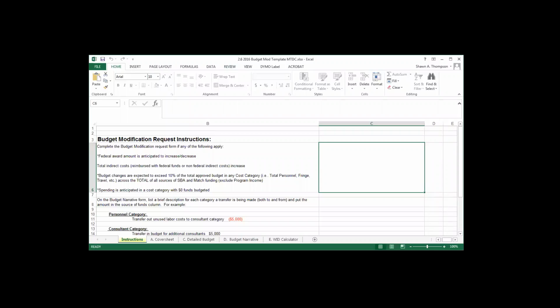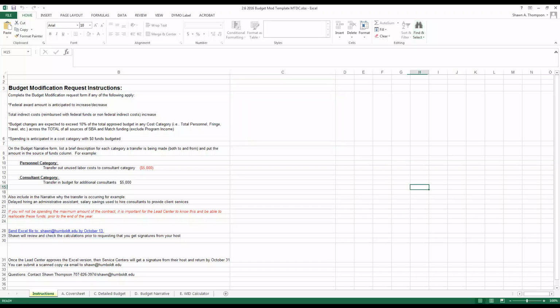Okay, is this showing up for people? Want to verify that you guys are able to see the budget modification info? Yeah, that looks good to me. Okay, thank you, Arrow.